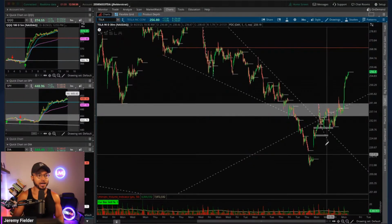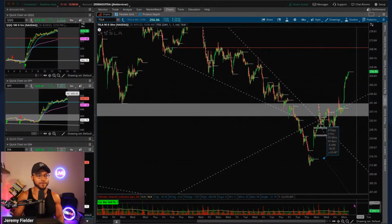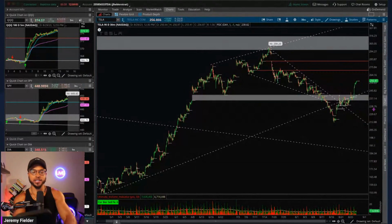And this thing went a lot higher than I expected. 18% move. All right. Well, going into the close, I'm actually going to make a choice here, because I got long some extra calls on Tesla. So give me a second. I'll be right back on here. And if you're on YouTube, you can still see what's going on. What I'm going to do is I have some calls. I'm going to sell those calls.